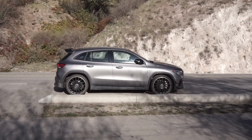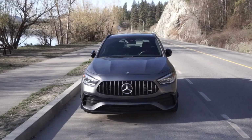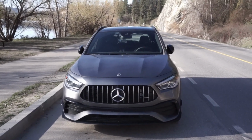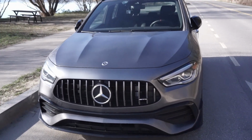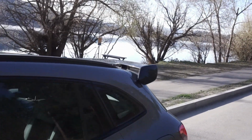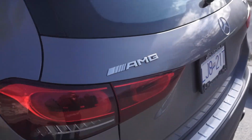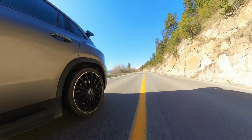And today we get to talk about how my Mercedes has just become basically worthless. Now, I say that because I just recently passed the 10,000 kilometer mark. And of course it's dirty, because it's always dirty, even though I just washed it. So this is my 2022 Mercedes GLA35 AMG. And as you can tell, it's got all the aero stuff and the big fancy wheels and brakes and the all-important AMG badge. Let's go.